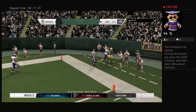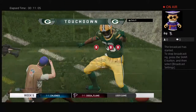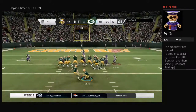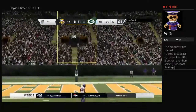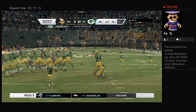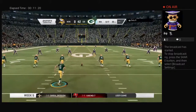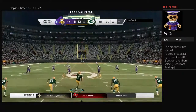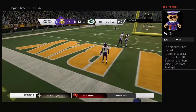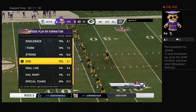He hauls it in. Valdez-Scantling for the Packers touchdown. Marquez Valdez-Scantling, his third touchdown of the game, his 8th on the year, as his guys continue to put this one out of reach. Point after, right down the middle, and the lead will swell by one more. And this will be a touchback as that sails over the end line.